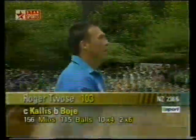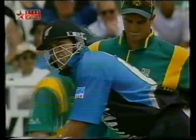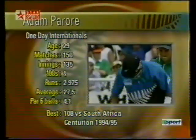The crowd rouses to Roger Twose. That's David Trist with a moustache. 103, 10 fours and 2 sixes. New Zealand 238 for 6. So we're into the 46th over. Perori, who's playing his 150th game. Only the 2nd New Zealander to do so.